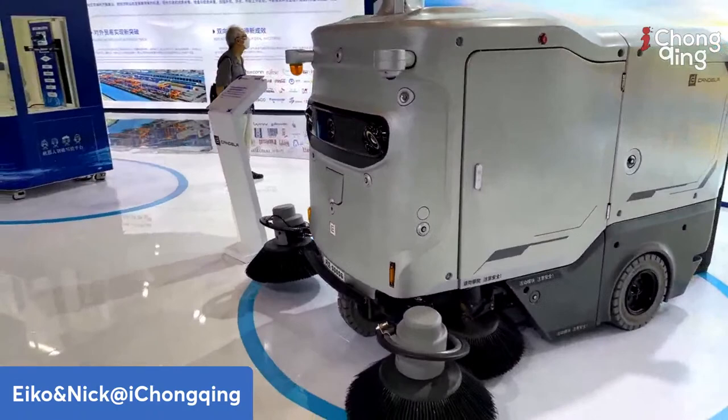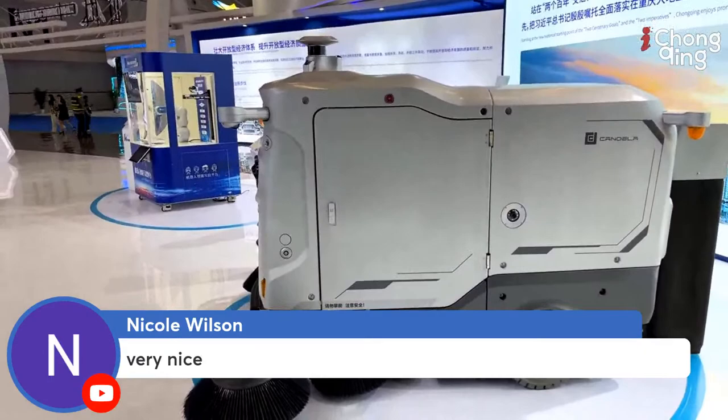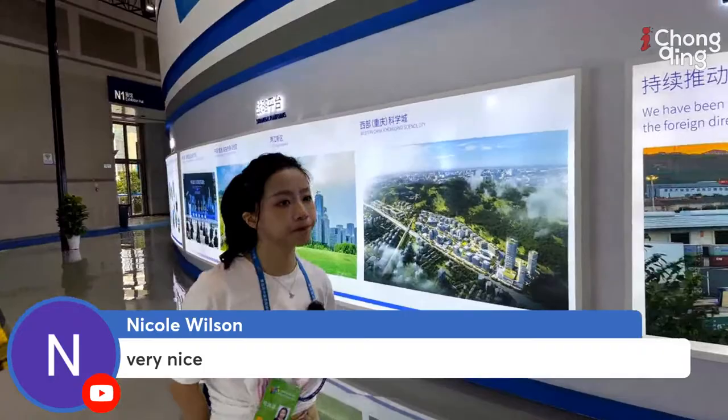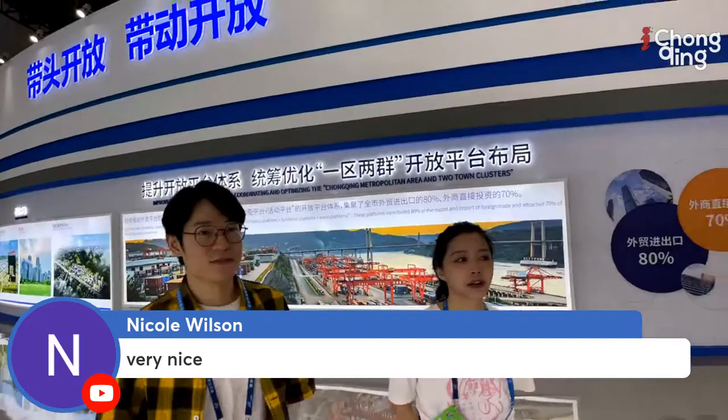This cleaning machine is really nice for human beings. Yeah. It can reduce a lot of workload of cleaners, especially in factories and manufacturers. Okay, so I think this is what we have in this opening up exhibition hall today. And I think we can head into another one, because we have more to show you: the Chongqing New Area exhibition hall and Western China Science City, Chongqing Science City. They are both really important areas in the city.